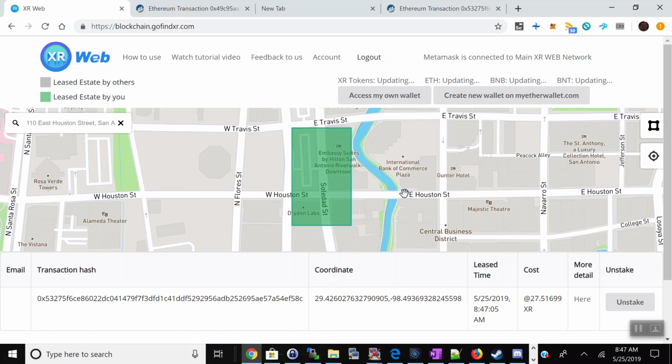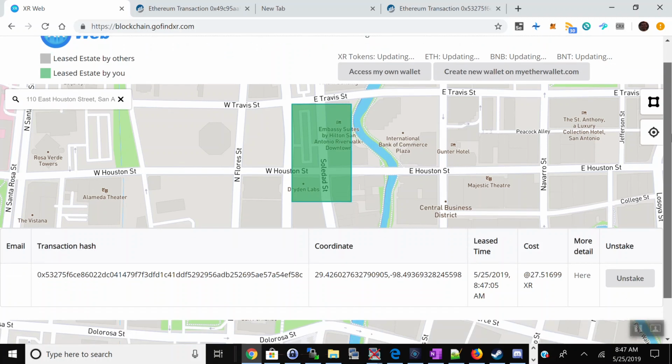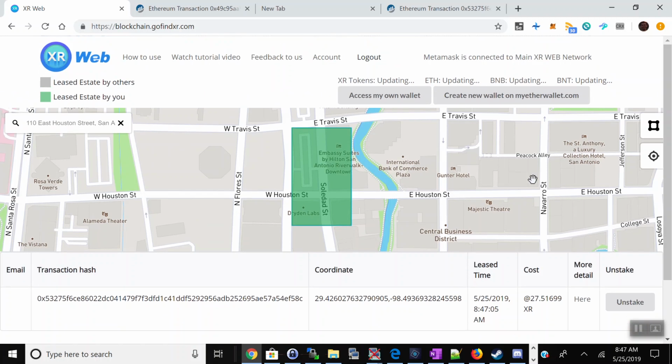So yeah, that's all there is to it, folks. Make sure you have enough Ethereum in your wallet, and you can lease your own real estate and get passive income from activity around it. Not too shabby.